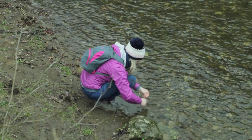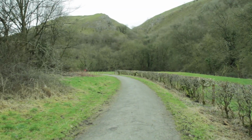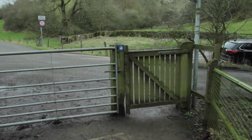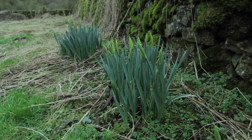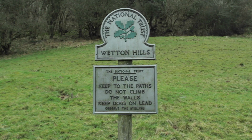Lisa's washing away the dirt from Thor's Cave. Almost. It's almost spring. Ecton Hills. We're going to head up the dale now.